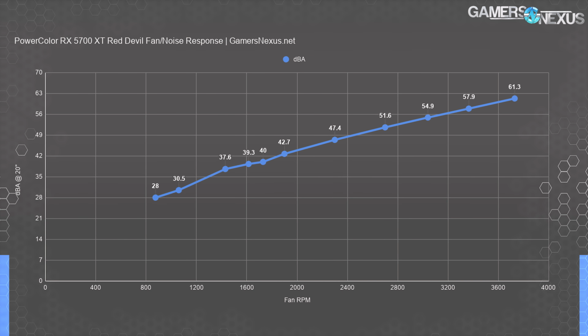The only use would be on-air heavy overclocks and power play table mods for competitive overclocking, but you'd be better off with water cooling the card for that anyway. So that's it for the Powercolor Red Devil 5700 XT.